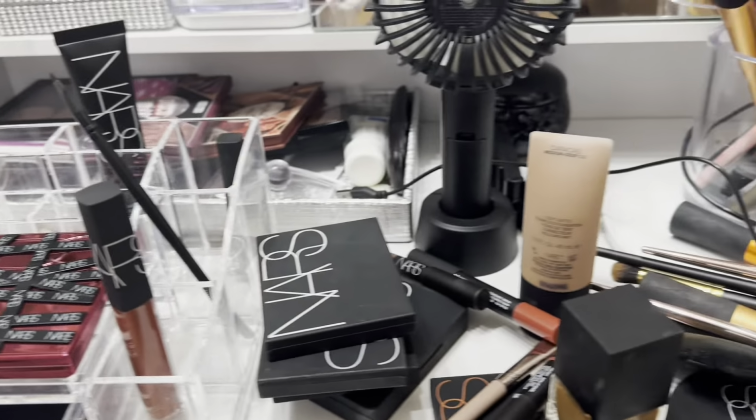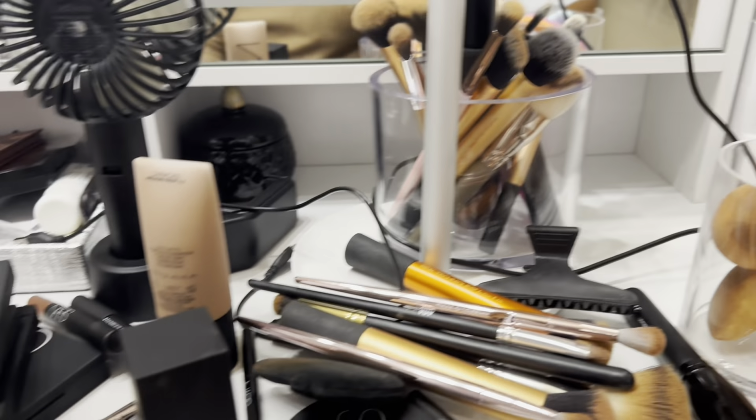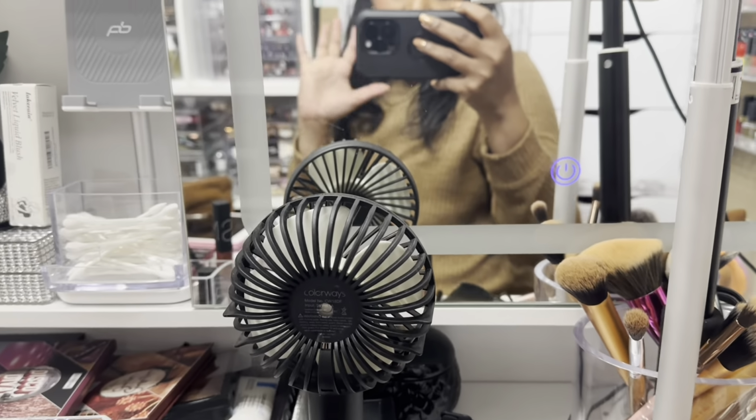This is the vanity. Just stuff everywhere. This is me. Stuff everywhere. We're going to have to clean it up after we finish the video.